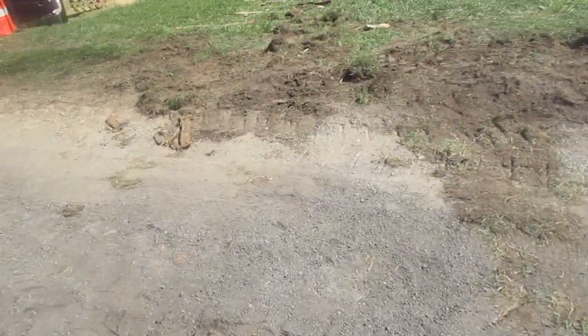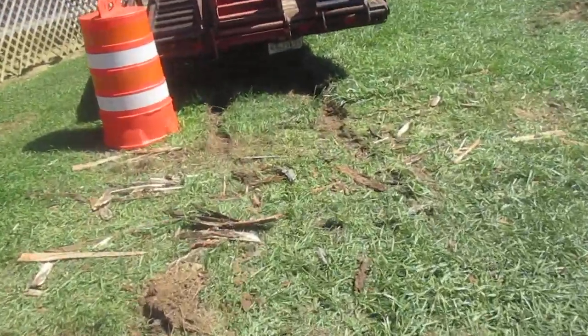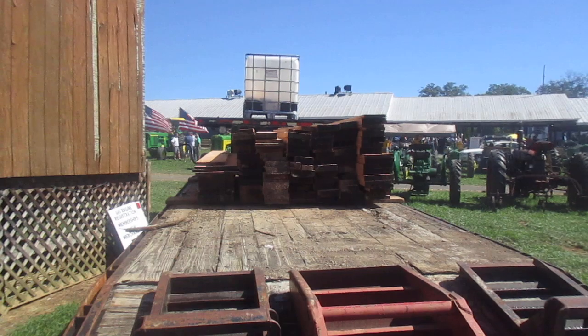We're walking kind of all around everywhere. They have a good load of wood here going out. Look at that. They saw a lot of wood out in that mill. That thing must saw real good.